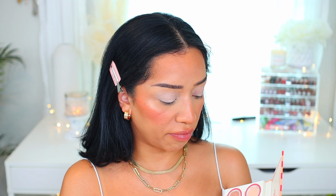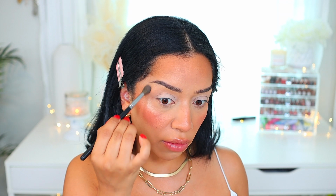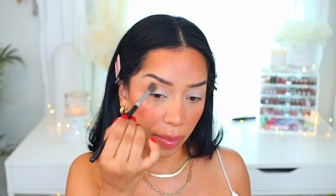So I want to create something a little bit soft, nothing too crazy, just because of the vibe I have going on. So I'm going to take the shade Dawn, which is a really nice beige. I still can't really say Sheglam without sounding weird. Today I have my 5th tray in. So I'm going to take this on the crease. It's definitely very light. I have high expectations for this palette because all of the Sheglam palettes that I've ever tried are always top notch.